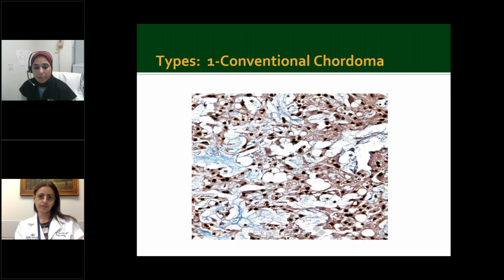For staining, we have the brachyury stain. Brachyury is a nuclear transcription factor that can be expressed in any tumors that have notochordal cell origin. Brachyury is not 100% specific, but in most cases, it is very efficient in diagnosing chordoma. We also have to keep in mind that brachyury can sometimes be affected by the decalcification procedure. So if we have a chordoma and we do decalcification of the bone and then do brachyury stains, sometimes it might not stain well.